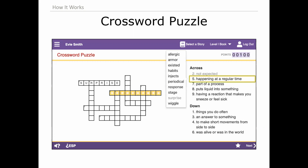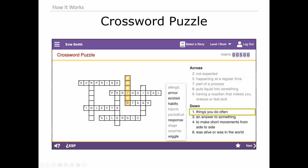When a student clicks on a question, a box appears with all of the options. And so clicking on the option, it will fill into the appropriate area. And notice that they do get grayed out when they've already been used. So you can see now there's many of them have been filled in. And so as you would expect, many of the words are now lighter and not able to be clicked on.